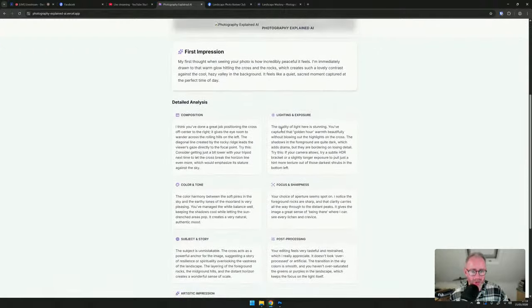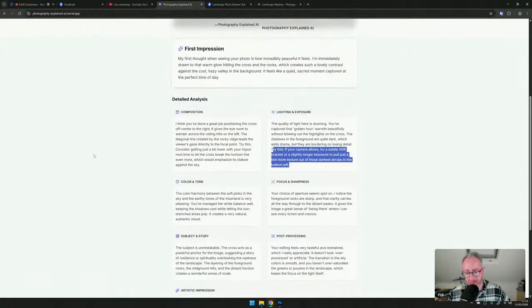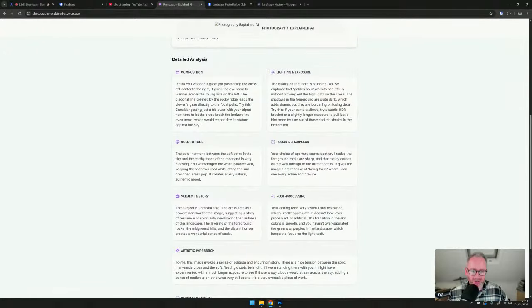Light and exposure: the quality of light here is stunning. You captured golden hour warmth. Try this. So it's also giving you feedback. Try this: if the camera allows, try a subtle HDR bracket or slightly longer exposure to pull in more texture out of the darkest shrubs. So yeah, fair. As I look at this image here, which I've shrunk on my screen rather than full screen, maybe this side of the frame is a little dark. No, fair enough. The choice of aperture is spot on.